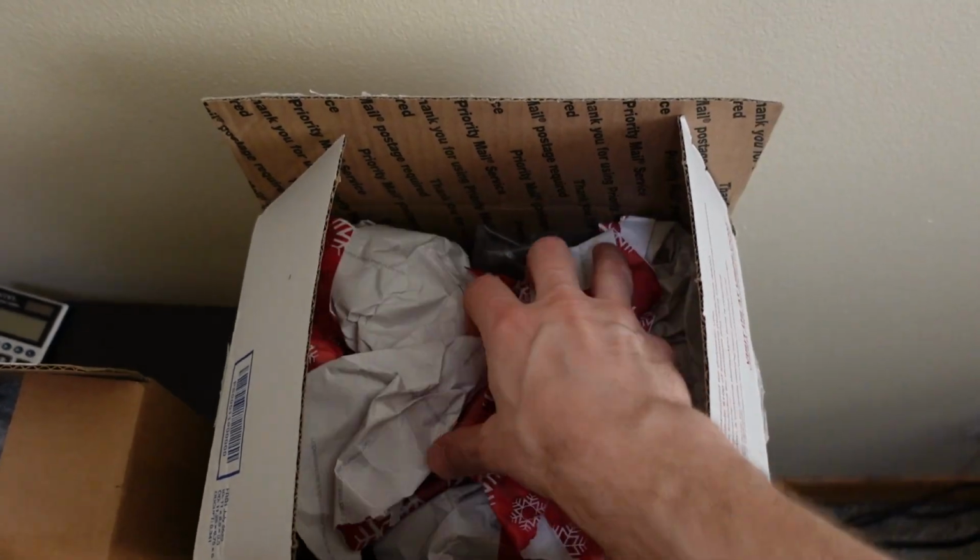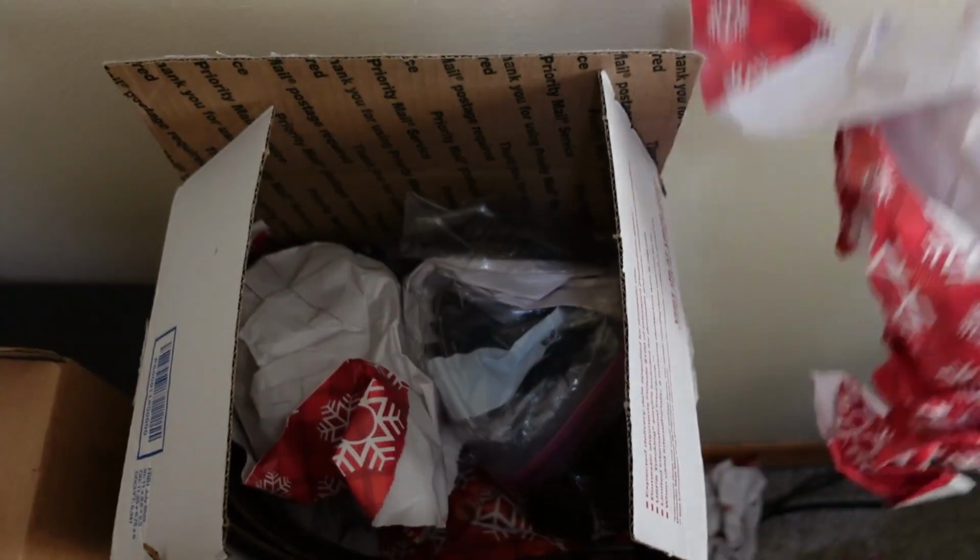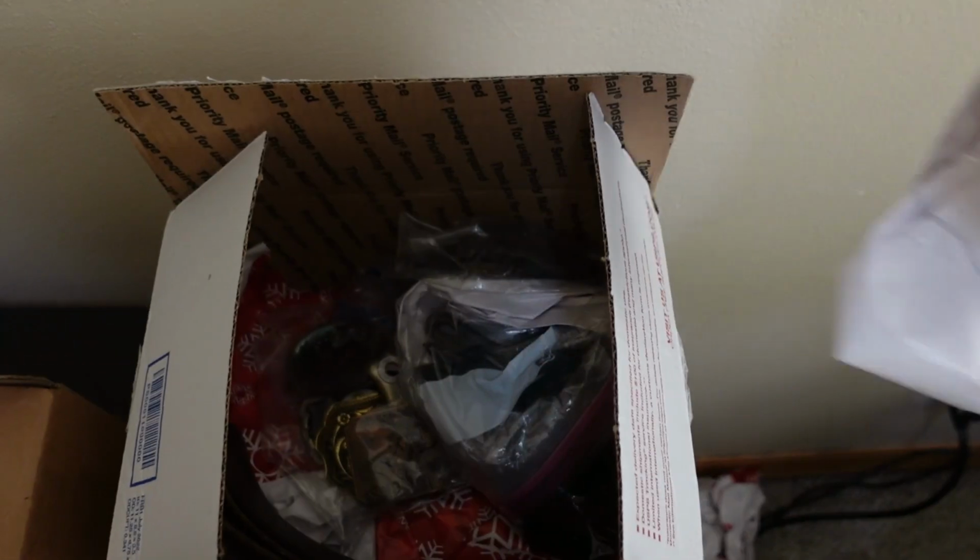I'll give you a little peek at what's in here. Let's take a look. A lot of packing paper. Let me get into the good stuff. More packing paper. Some good packing paper. Look at that. There it is. There's all the goodies in there. You see it? I'm not going to show you too much. Yep, that's a nice looking lot. Straight from Mississippi to me. I'm going to make some good money off of that one for sure. You'll have to go watch the video to see what it is though.